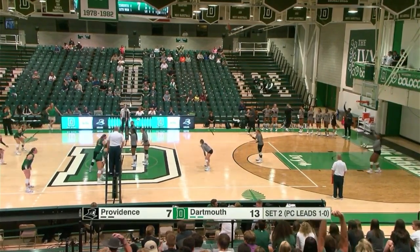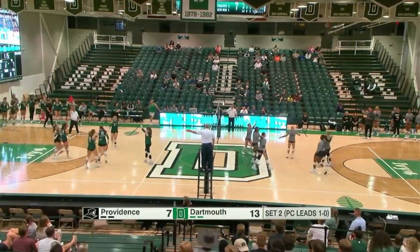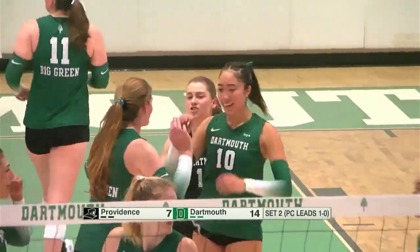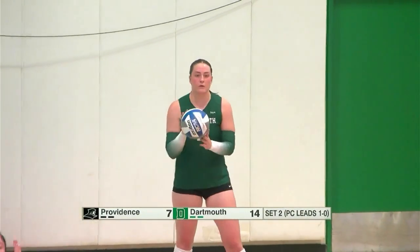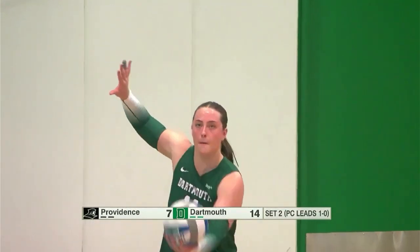Boy, how many balls on top of the net have we seen today. We've seen a lot of 50-50 balls today, as that one had a little bit too much on it off the hand of Grant. That's something Providence can't afford to have at this stage. Down as big as they are, you got to be relatively error-free at the service line. And now Molly Powell will serve for Dartmouth.